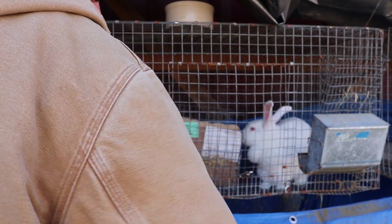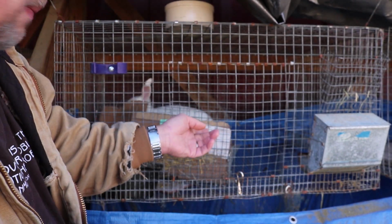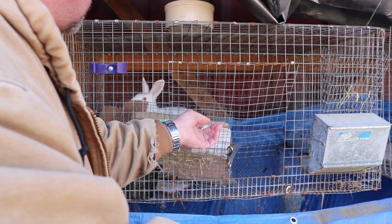Let me get my sleeve down so she doesn't get a hold of my hand if she does decide to bite. She hasn't been real bitey or snippy. It's more just a pouncing, defensive, get-away-from-me kind of thing. But if I start messing with this cage at all and the babies start to move, she jumps on them as well. So we'll give her a second, see if one of the babies will get out of the nest.